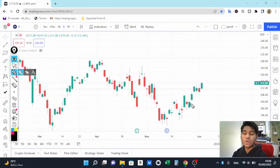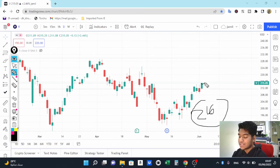The second stock is going to be Visa. It's also for the buying side. You can see here it's upside momentum. The market paused here, and it's a breakout. It looks very strong, and it can continue tomorrow. Our buying price is going to be 216. As soon as it crosses 216, we can plan to buy tomorrow, and $2 is going to be the stop loss, and 1:2 is going to be our target.